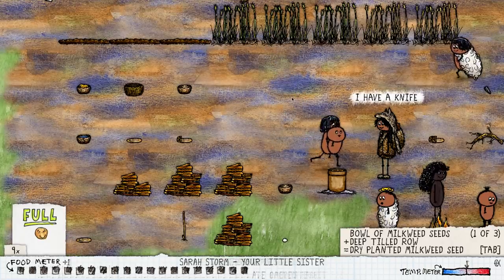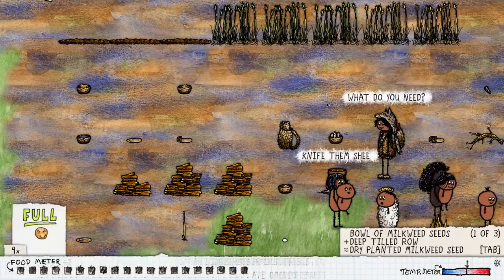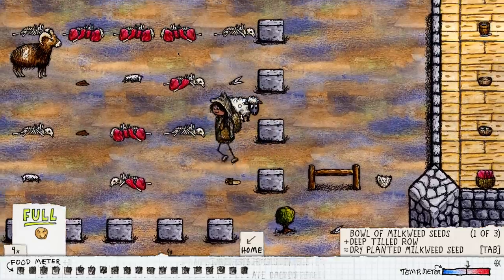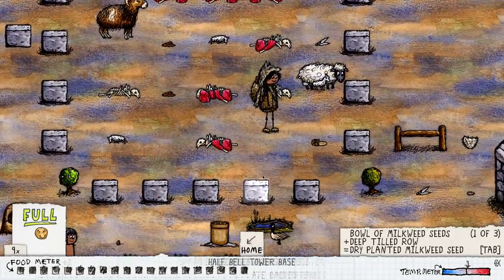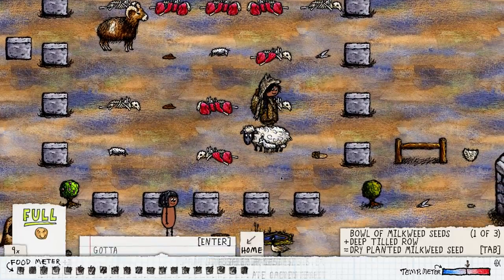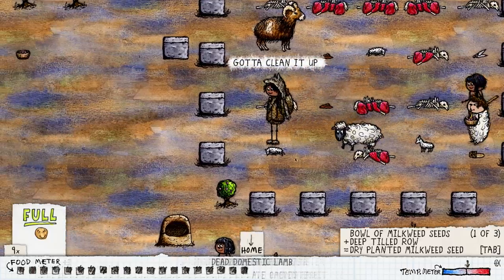I have a knife. What do you need it for? Which skins? Sheepskins? Okay, sure, why not? Alright, let's get some sheep for the clothing. The problem is we don't really have any. We only have, like, gotta clean it up. There's not enough spawn room here. Don't you dare feed me.